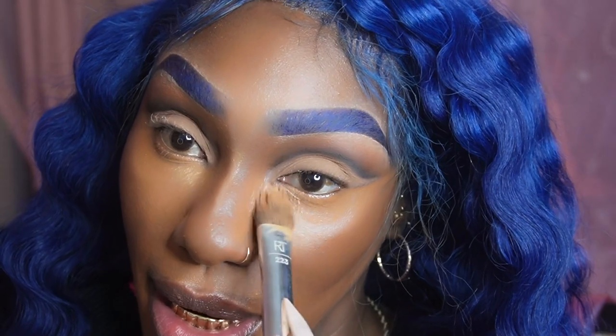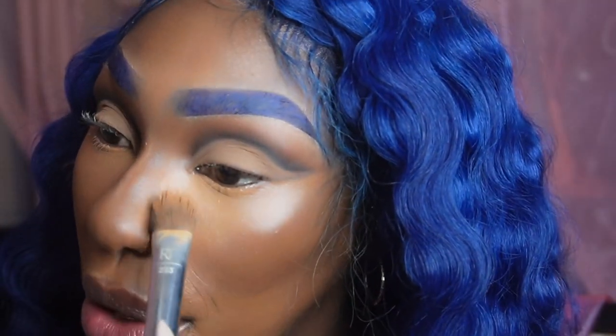Shay Shay, where my setting powder at? I found it. Maybe my under eye should be a little brighter. And it kind of doesn't matter. I just haven't been out in so long.